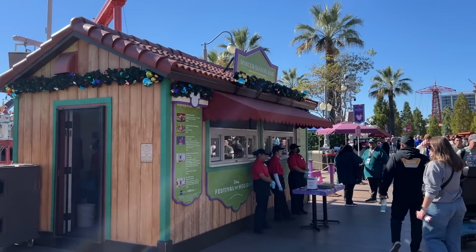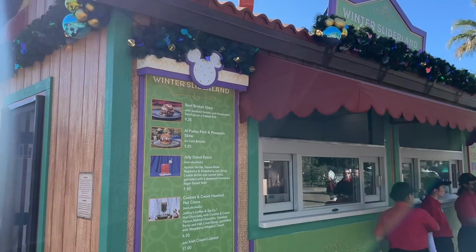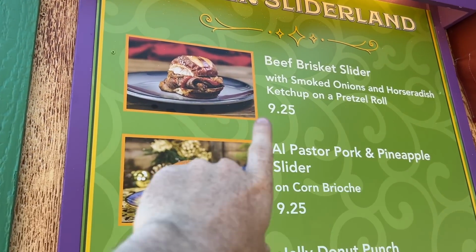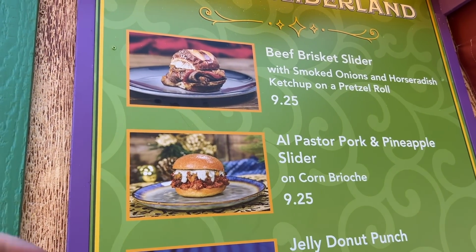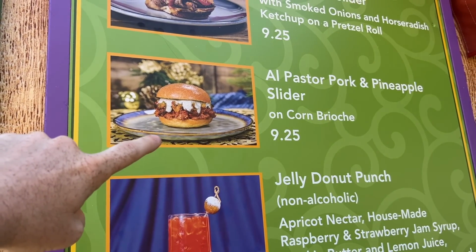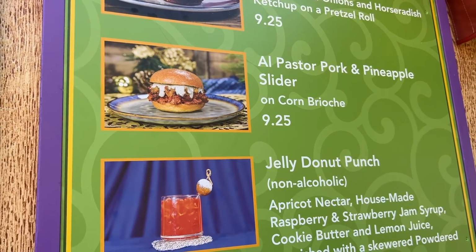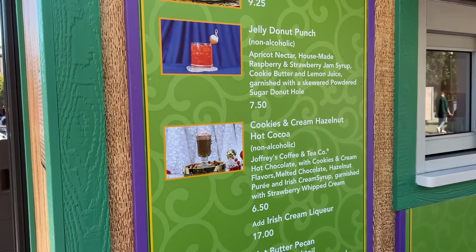The next booth in our path is Winter Sliderland, and we're gonna look at these items here because we're right here right now. They've got the beef brisket slider. This is not new. Check out the price there, $9.25. Another good value. We had this last year. You can check out last year's video if you want to see that. This year we did order the Al Pastor pork and a pineapple slider, but we're not going to get that right this minute. We're going to go straight to the mac and cheese for the kids, and then here are a couple other items for you from this list.